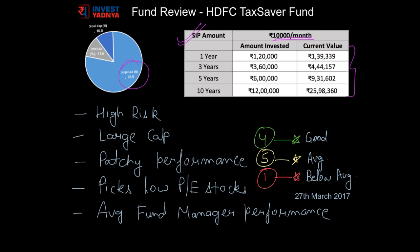To summarize, HDFC TaxSaver is a higher risk fund in the ELSS category, even though its current focus is on large cap oriented stocks. It is a large ELSS fund and must be very popular looking at its assets under management, but in terms of performance, the fund has delivered patchy returns in the last 10 years. Some of the years are pretty good and some very bad. Though it has consistently managed to stay ahead of the benchmark, sluggish returns with respect to category average is worrisome.